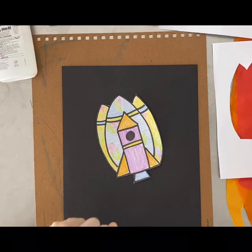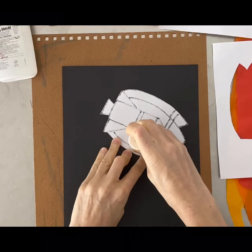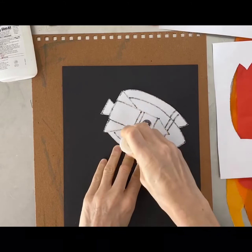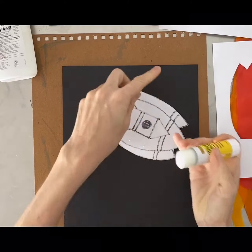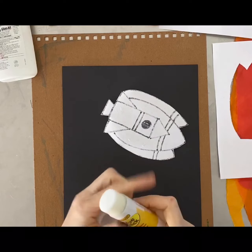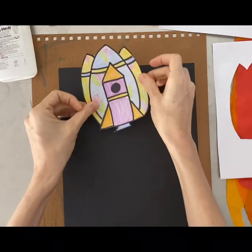I'm gonna use my glue stick so that way it will dry a little faster and not be so wet. And I'm gonna put a little bit on the back of my rocket ship. And since I'm gonna let mine go off the paper, I'm not gonna put the glue up there, because it'll get all over my table. Okay.